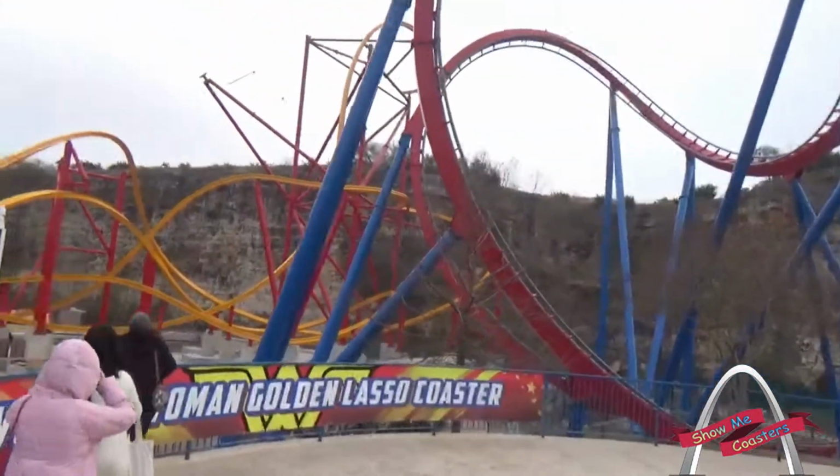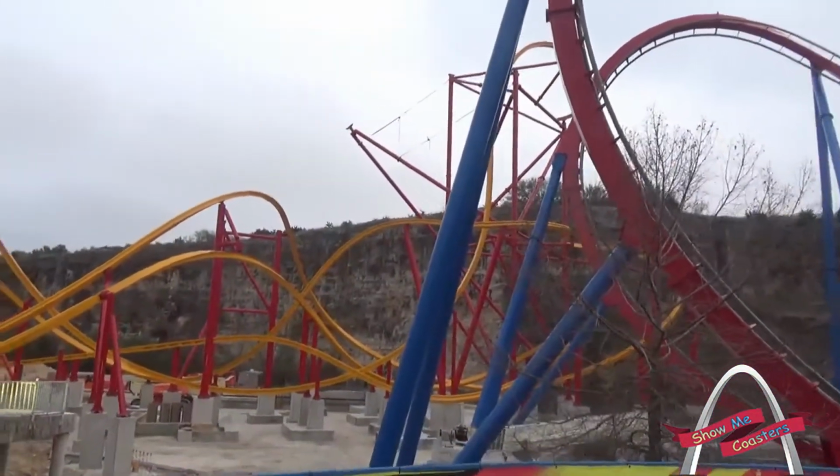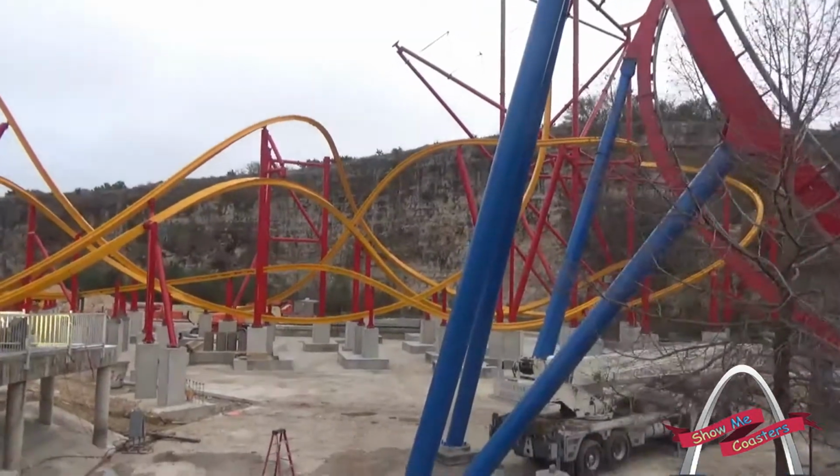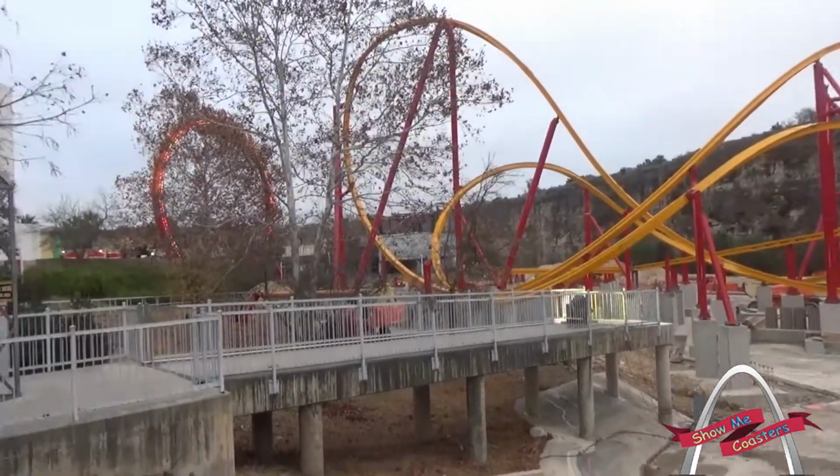Wonder Woman Golden Lasso is an RMC Raptor coaster, a brand new design for this year. It's the first one ever made in the world. It's projected to open in 2018 around Memorial Day.